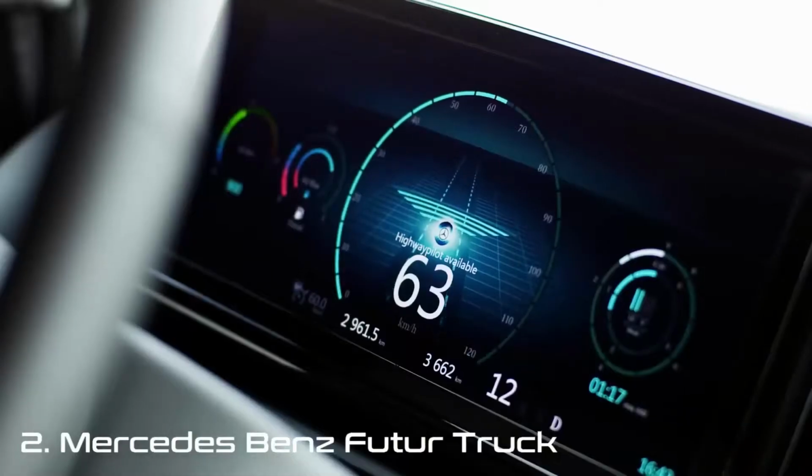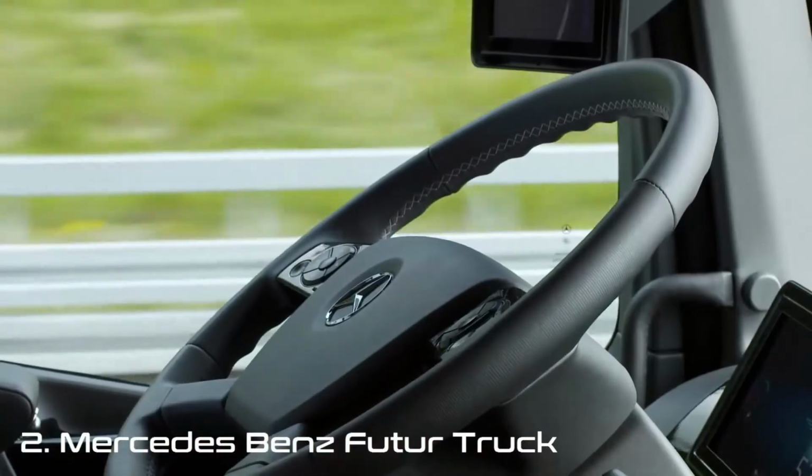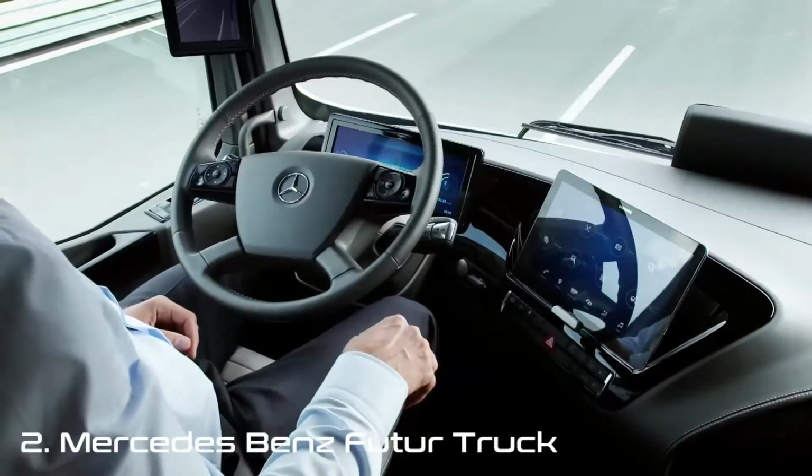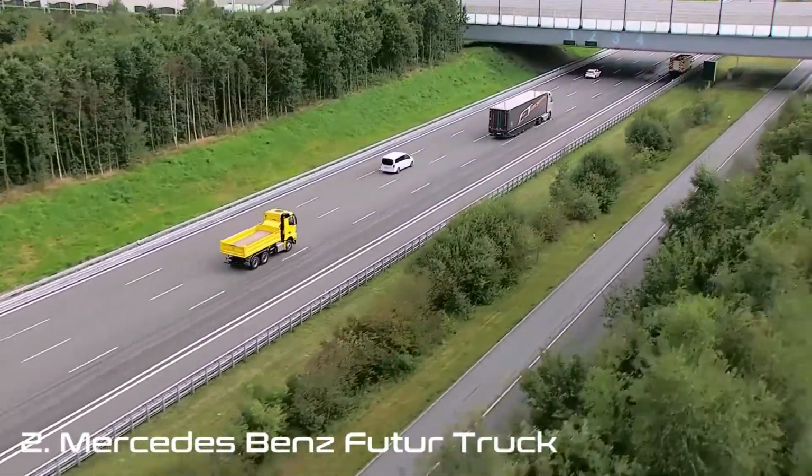Comparable to an autopilot in a plane, the radar sensors and dual camera system of the highway pilot makes autonomous driving possible without relying on other vehicles or any kind of guiding infrastructure.